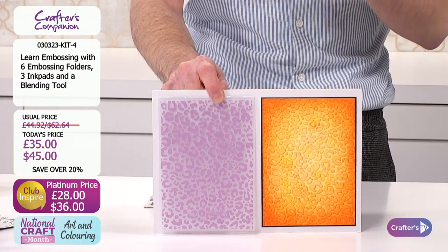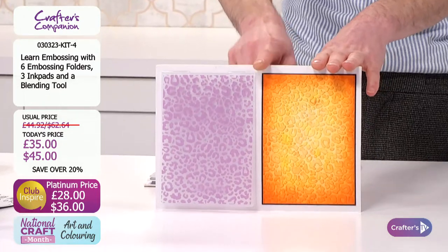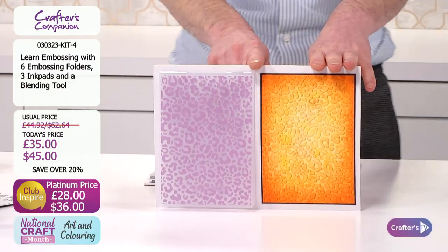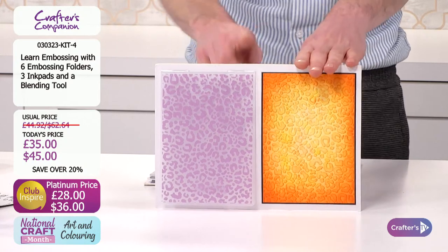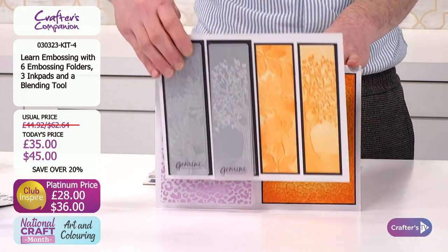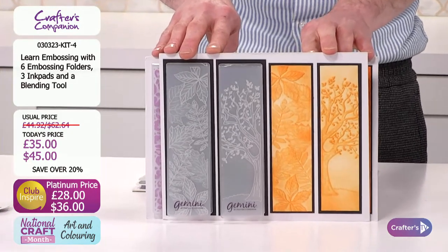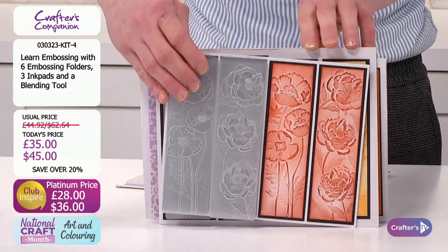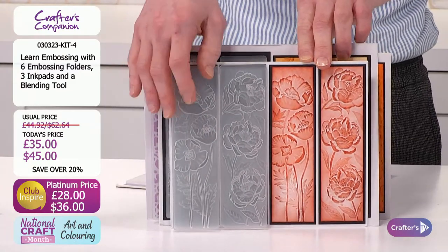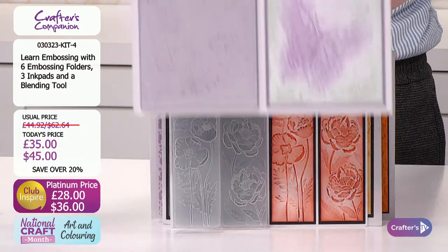That is giving you that one, which is the leopard print, which off the top of my head is now the only one that we have got left when it comes to the textured embossing folders. The leaf one sold out yesterday. We are also giving you your woodland splendor. So that is your double panel embossing folder there. You've then also got your beautiful bloom. Remember, these are two separate ones, but they complement each other.